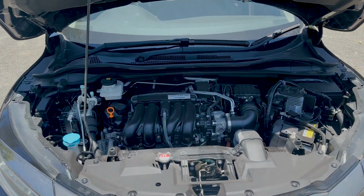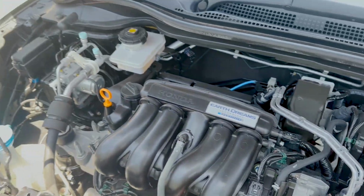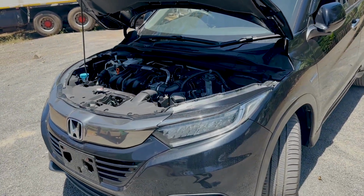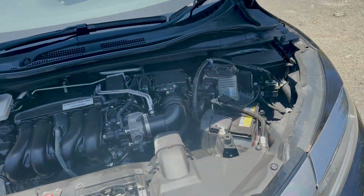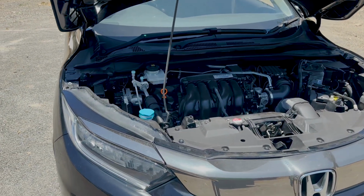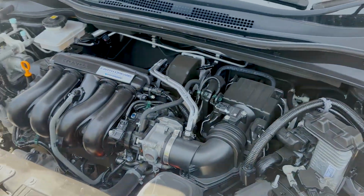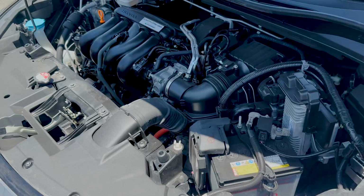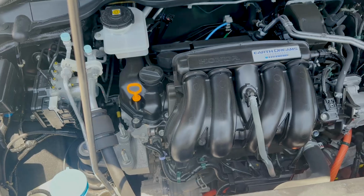Honda, in all its wisdom, gave the Vezel two choices: a regular 1.5-liter petrol engine or a hybrid version which was producing 152 horsepower and 190 Newton meters of torque. Basically, just enough to feel quick but not enough to win any races. But here is the selling point: fuel efficiency. The petrol model sips fuel at around 19 kilometers to the liter, while the hybrid will give you a solid 27 kilometers to the liter. And with a 40-liter fuel tank, you can drive for what feels like forever before needing a refill.